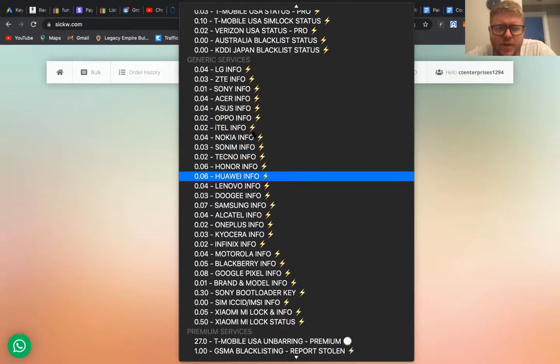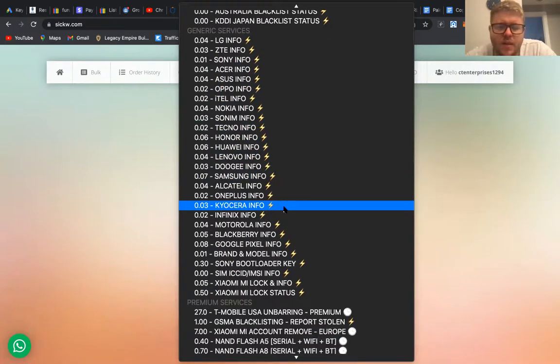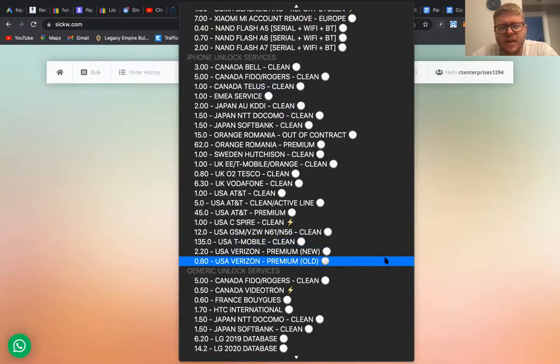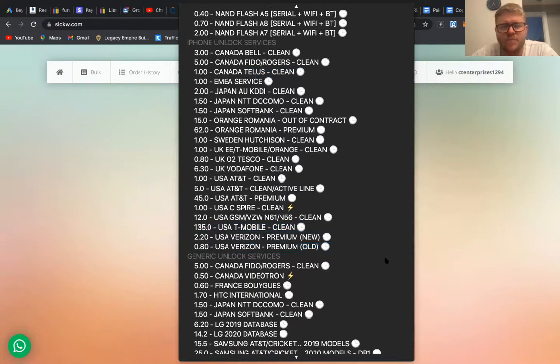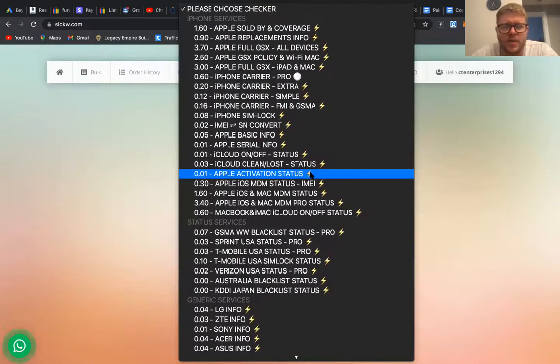Then down here, we've got the generic services. These are just the info on these very specific devices. The one that I usually use is the Samsung info, because the iPhone one is above. And then there are some premium services down here, things like unlocking and unbarring and different things like that. I don't usually use a whole lot of these. I've never had to, because I sell most of my devices as bad ESN anyway. But I do know some people that have used these and have been able to do things like this. I don't usually do iCloud bypassing or anything like that. I like to keep my nose clean on things.